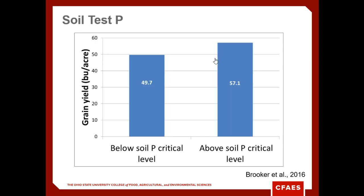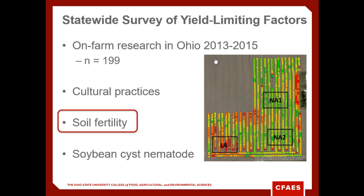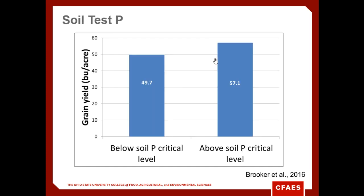We were also able, from about a third of the fields, to get yield maps. And so we were able to, going back to this slide, overlay our yield map with our sampling areas and figure out the yield for those sampling areas. So when soil test P was below the critical level, and the critical level in this study is the same as the revised tri-states, the average yield was about 50 bushels per acre. If we were above that critical level, the average yield was 57. So that's a 7 bushel per acre yield difference between that buildup range or anything above that buildup range.